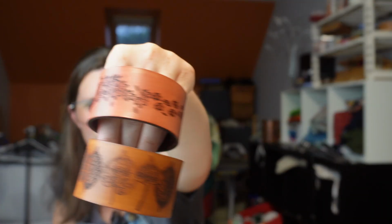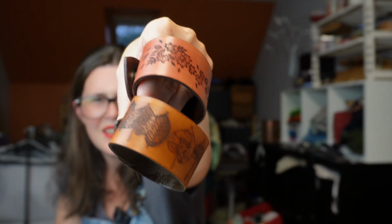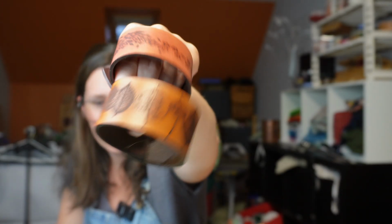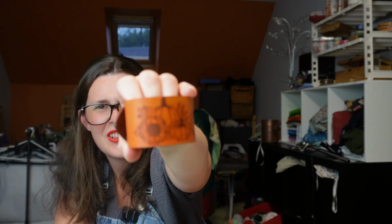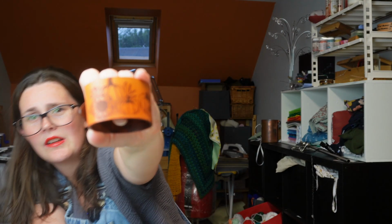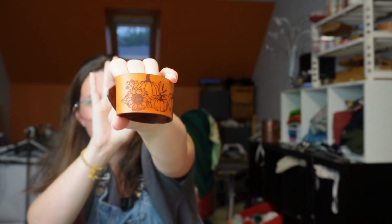So the next set of designs are more your autumnal based ones, because I wanted to give options. This brown is my favourite. It's a saddle tan. Absolutely lovely. Look how cute that is. And I absolutely love that colour.